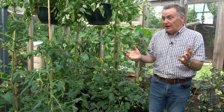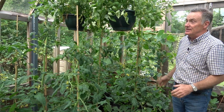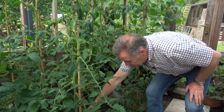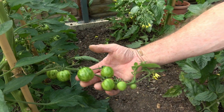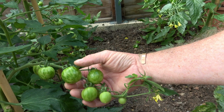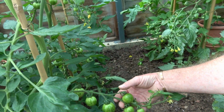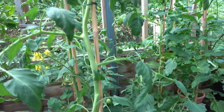So lots of growth. The tomatoes have done very well. They're at least 5 feet tall, some of them now, and we're getting lots of trusses with fruits developing on them. This particular variety here is one of our favourites. This is called Tigerella, because of these stripy fruits, and these will ripen to a lovely reddish orange colour. I would think we're going to be another month before we're eating those.